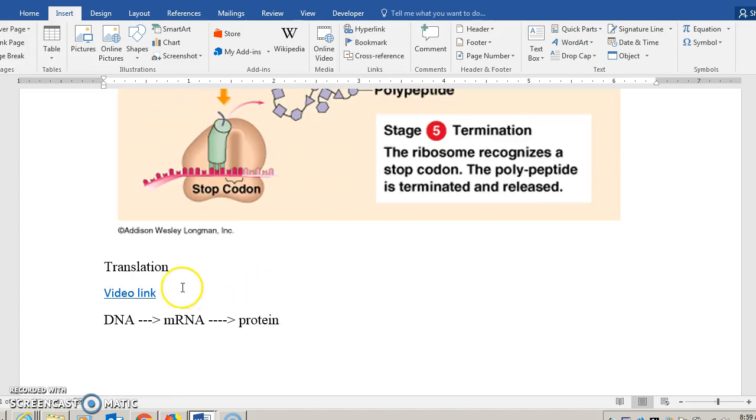There's a video link here for translation, and you're welcome to look at that if you want, or find another one that explains it properly. So we have information that moves from DNA to messenger RNA to the protein, and the protein is what we see as the physical expression or the phenotype of an individual.